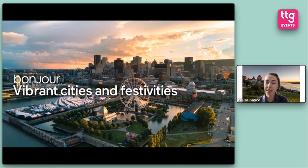So we have our vibrant cities and festivities. Just like our inhabitants, Quebec cities are really friendly, they're lively, and they welcome visitors to join in the fun all year long. So many of our bustling neighbourhoods showcase the history, architecture, and festivities which form Quebec's unique culture and heritage, day and night.